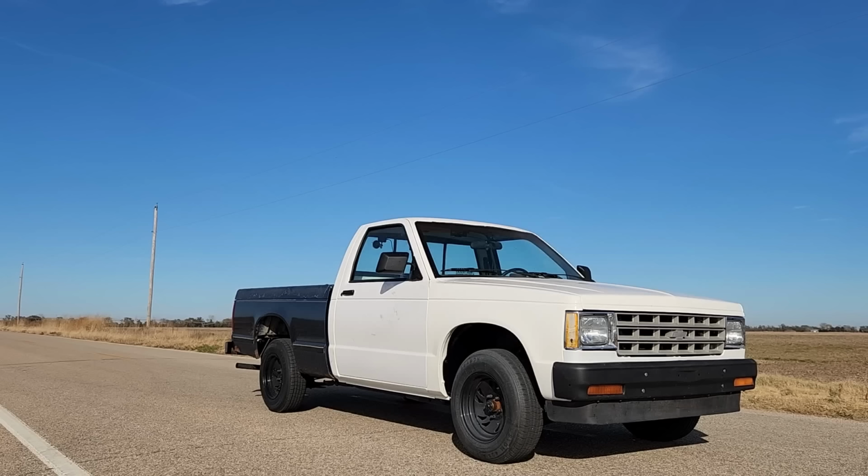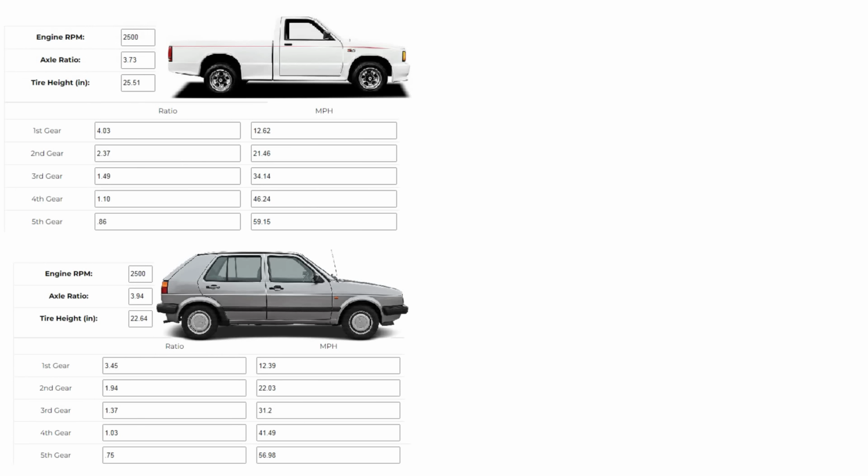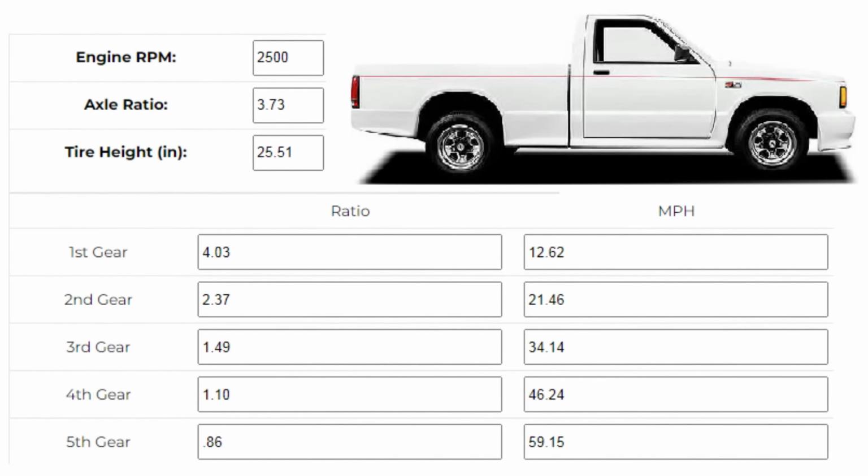But before we get started, let's look at some hard numbers. So I gathered the published data on both the Chevy S10 and the diesel Volkswagen that we pulled the engine from. First, let's compare the gear ratios of each vehicle and see how much of a difference there is in the drive systems. So let's look at the Chevy S10 first.